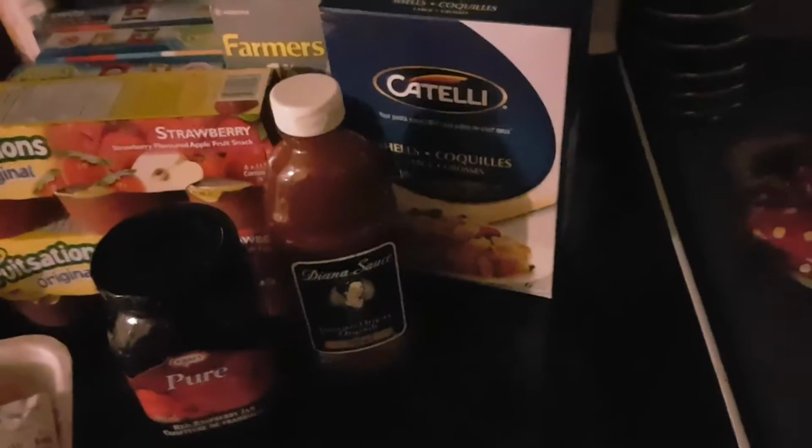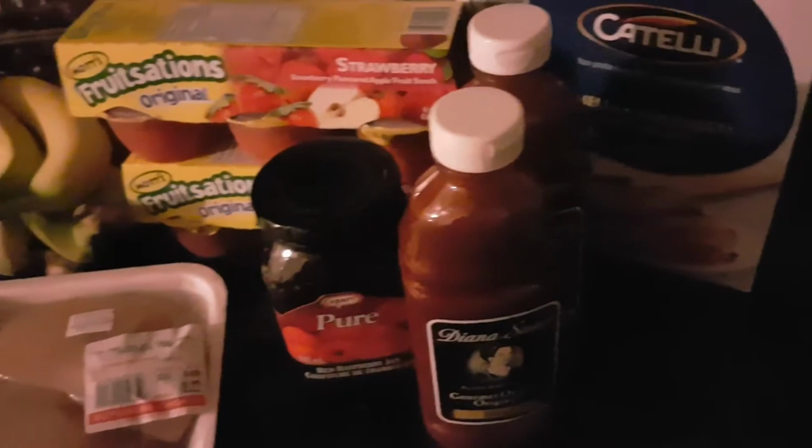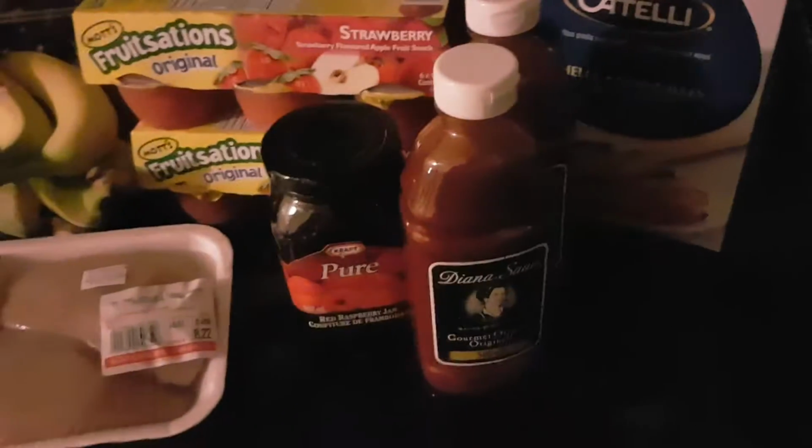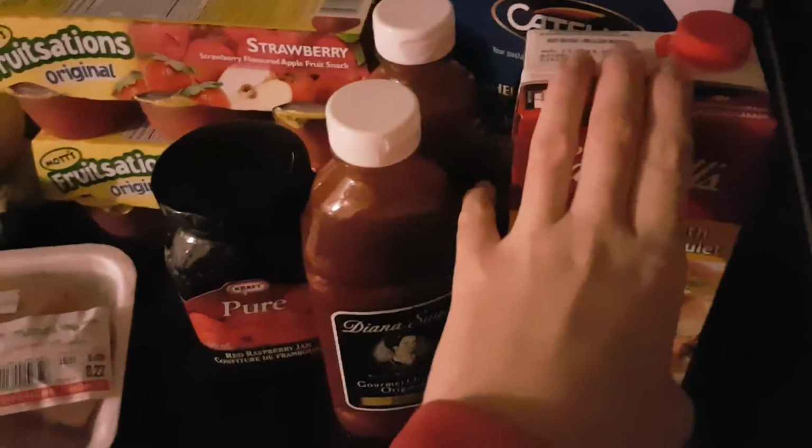For the meatballs, this sauce is absolutely amazing. I bought two of these sauces. I don't know if I'll need both or just one, but I bought two just in case. They were $3 a bottle. They're pricey, but they taste so good. And for the final item, I got some chicken broth. That chicken broth is required in a recipe as well.